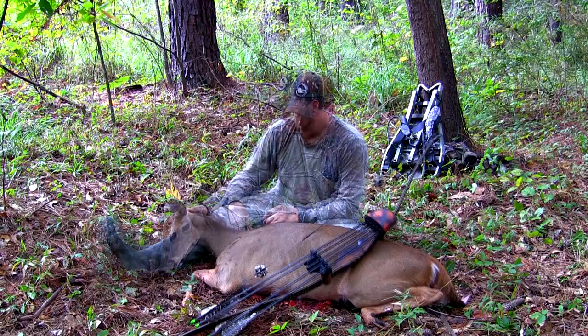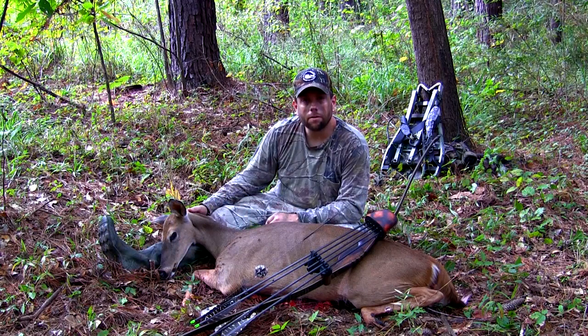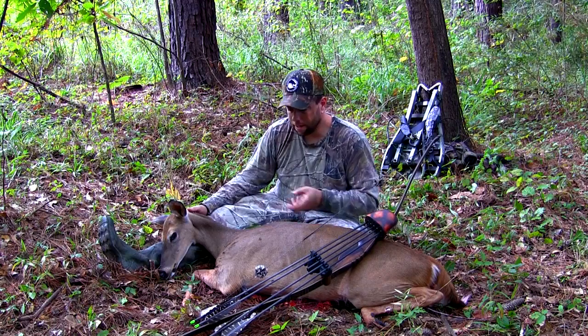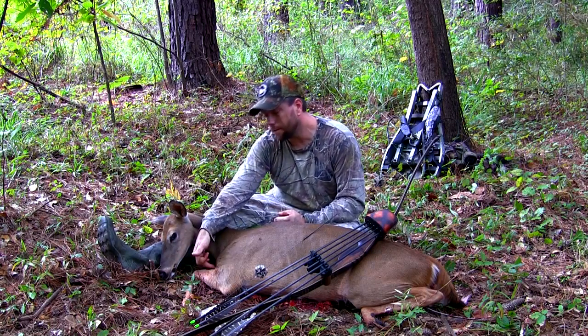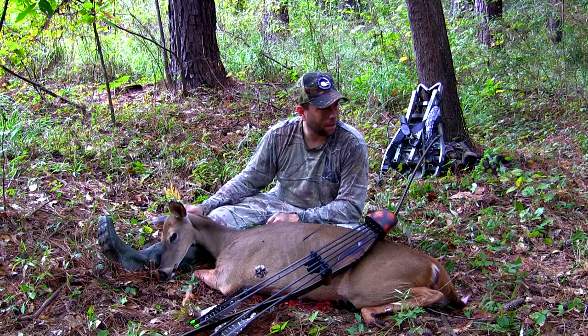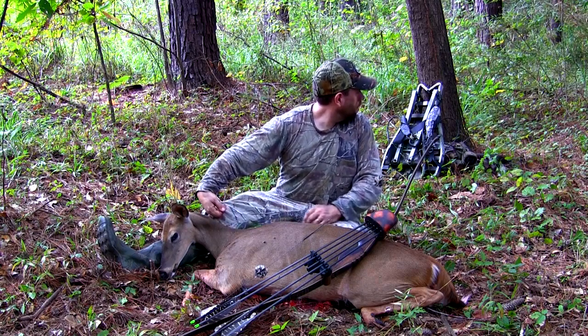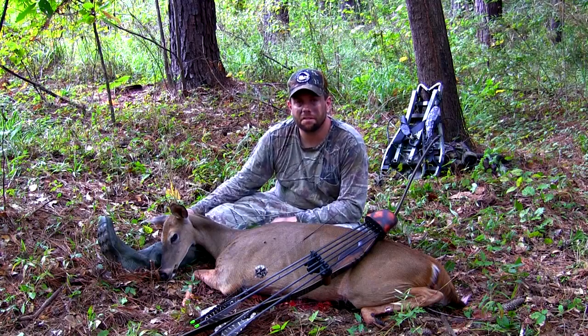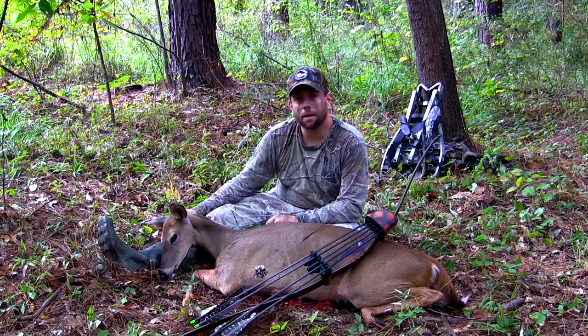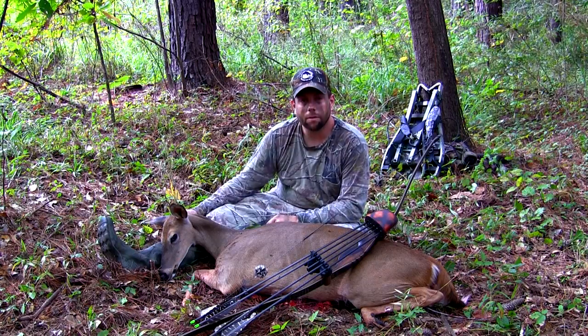And I hit this deer. She was coiling away pretty hard. And I hit her about the last rib, and it came out right there, right in front of that offside shoulder. And she didn't go probably 70 yards, maybe 75. And you can't complain with that. It don't get much better than that.